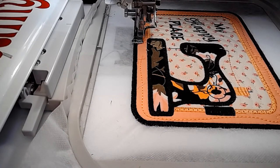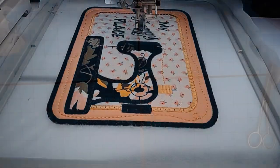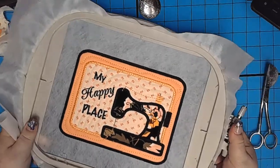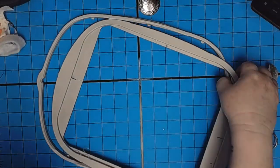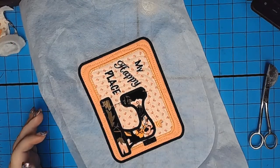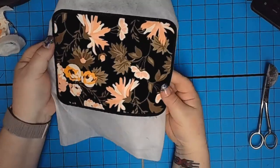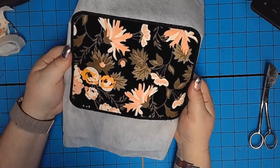All right. Look at this baby. That looks picture perfect, people. That's awesome. Color choices, right? Let me just move my hoop. Fabric from scraps. I'm pretty sure it did a fantastic job. And for once, look at the back. Feast your eyes on this. Isn't that beautiful? Gorgeous.